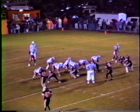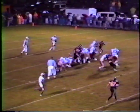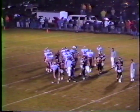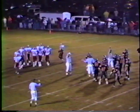Velbrock here to the near side. 2 receivers to the left. Oak Ridge from the I. Chad Lucier under center. Will hand it off to Bohanan. Gets a running start. Breaks into the secondary and just an arm tackle away from going the distance as he's tackled at around the 29-yard line. Somebody just barely got him right at the ankles, or he might have gone a lot farther than he did.